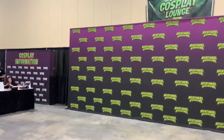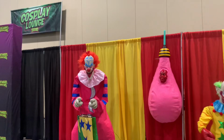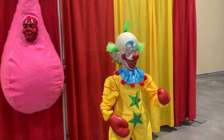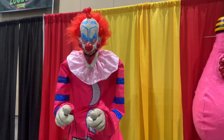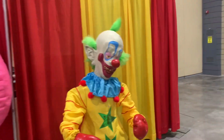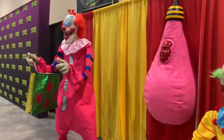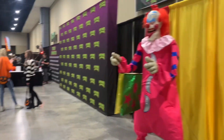This is a little spooky. And of course, they always have the backdrop. You want to do your red carpet picture. Look at this. There you are. You're on the red carpet at Nightmare Weekend, though there's no carpet, but you know what I mean. I didn't even see this. This clown is alive. That's fantastic.